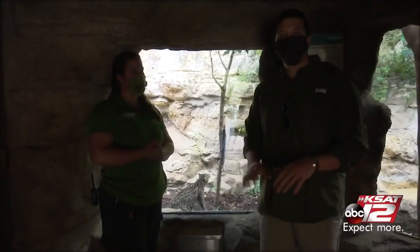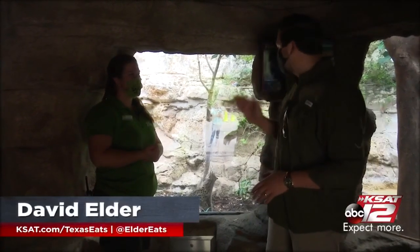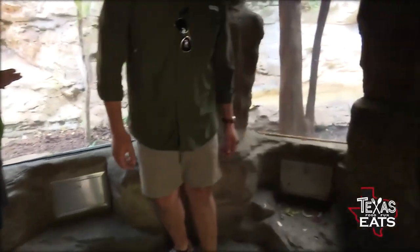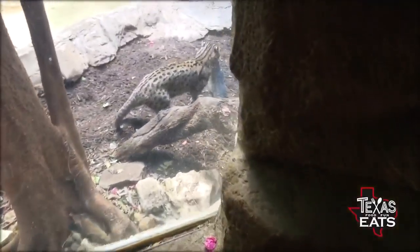Welcome back to Texas Eats. We're getting wild here at the San Antonio Zoo. With me right here is Caitlin Rohde, animal care specialist. And right behind us is a cat fishing from a tree. Oh, there it goes. It got the fish right out of the tree. So this is Dusky, and he is a fishing cat.